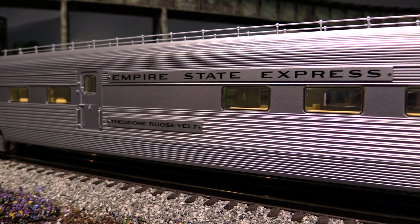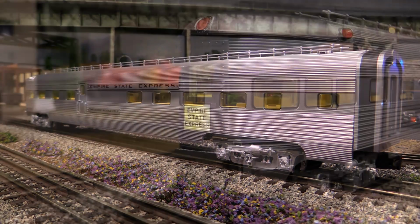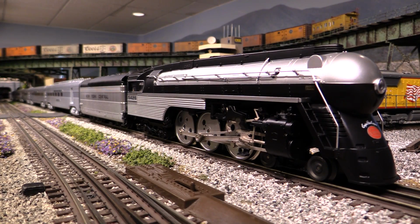The last car that's included with the set is the observation car, the Theodore Roosevelt. And as you can see, it's absolutely gorgeous. We've got the antennas on the roof, just like on the combine car. And then we've got that gorgeous back end with the red marker lights and the lighted drum head. And then on the very end, we've got a dummy scale coupler. It looks awesome.